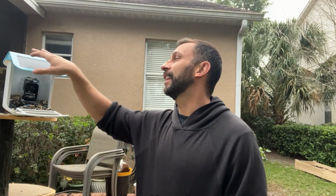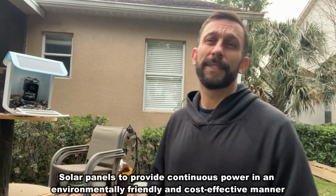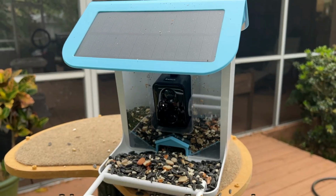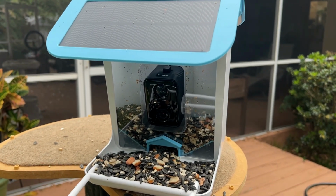Now, second, I love this solar panel here. It's a big solar panel with a good amount of sun. You never have to worry about charging the battery, and that's fantastic. On top of that, it's easy to mount. It comes with all the mounting hardware that you need, and we're going to be showing you that at the up close portion of the video.